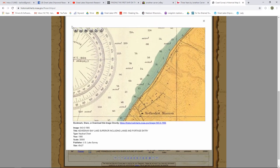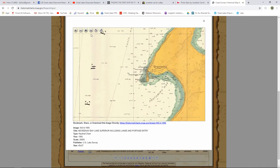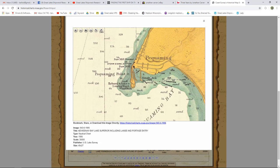One of the things I like to look at that's kind of cool here is Pequaming Bay, because the Hebert Lumber Company had a big dock here for Ford Motor. All the wood that would eventually go into all the cars made by Ford came from here. So there was a shingle dock and a crib and Hebert and Son Lumberyard here at Pequaming. A lot of this is gone. There are some shipwrecks here now. There's at least one hull here left over. But you get the idea.